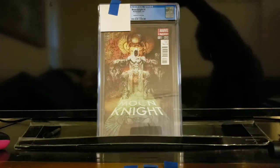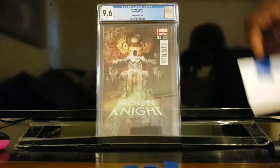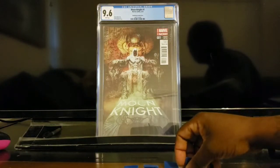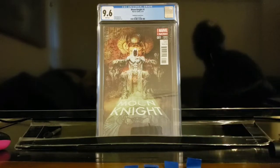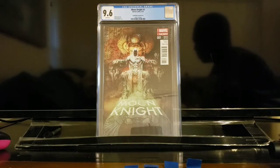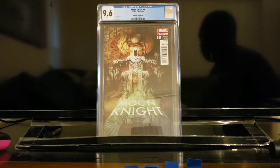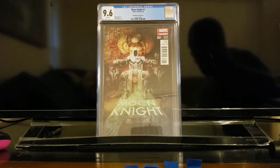So to do the reveal, 9.6. I'm cool with the 9.6, guys. So know the old saying, low grade is better than no grade, but I mean this is near mint still, so it doesn't have to be a 9.8 in my opinion. I'm just happy with the book. It's not one that a lot of people have, and it came at a great price, and boom, it's a near mint copy, man. So whatever.